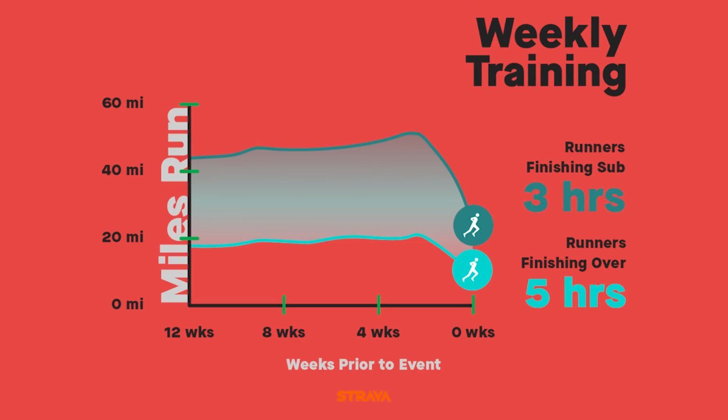So we can show you exactly how much training is required to hit your target times for both men and women. If you look at the 13 weeks building up to marathon day, there is a steady increase in mileage up until 4 weeks before, when we start to taper, and that drops off dramatically with 2 weeks to go, and we'll have more on tapering shortly.